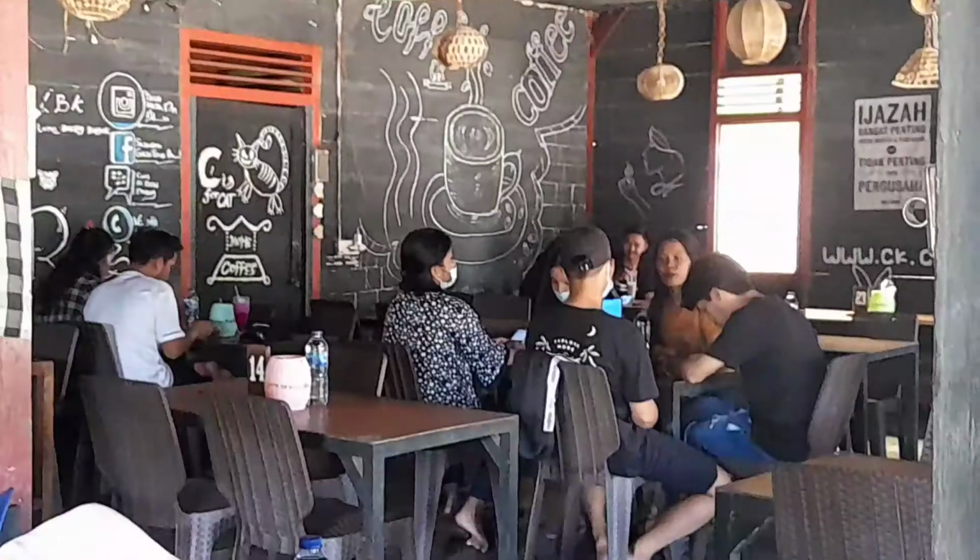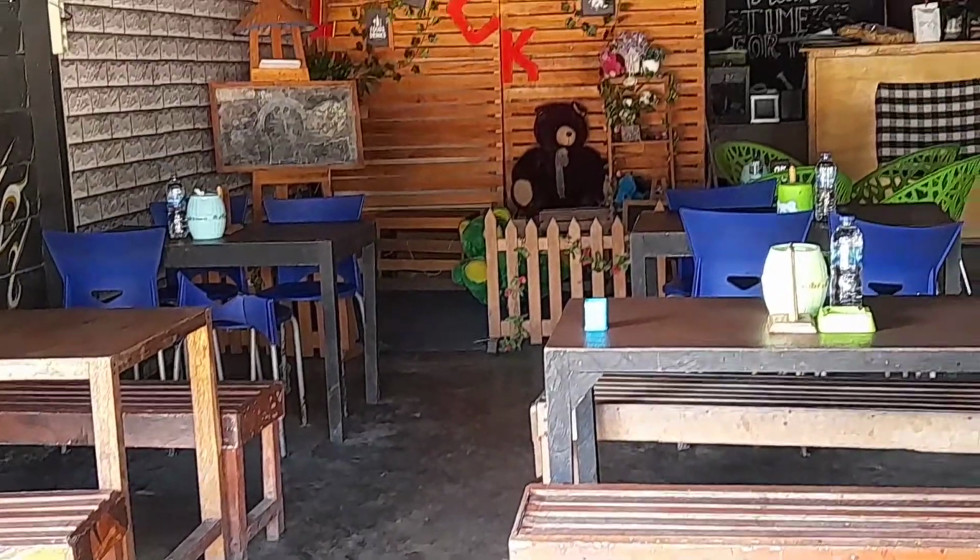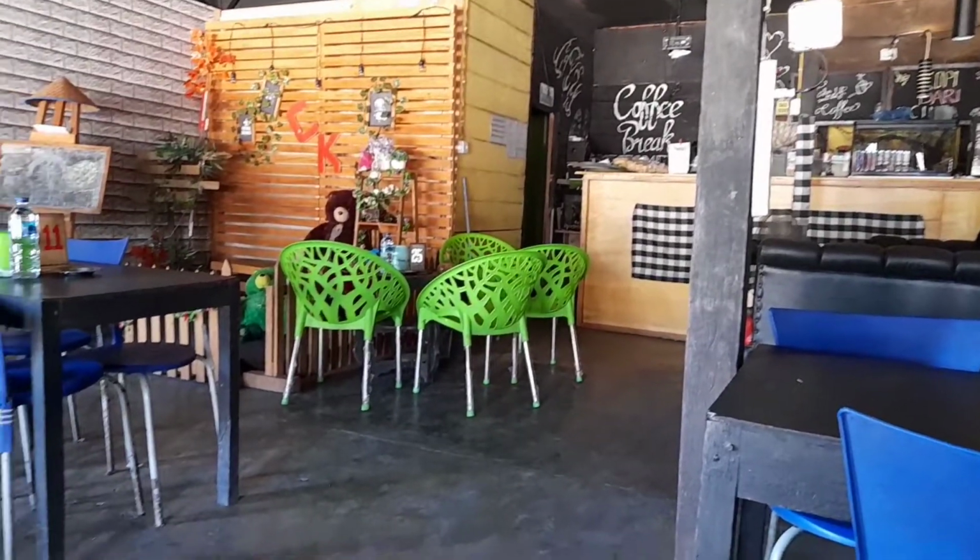So the interior is dark, guys, because the walls are black, the seats are made of wood and the table is also. It seems dark, and the lights are dim.